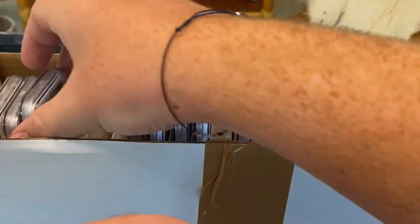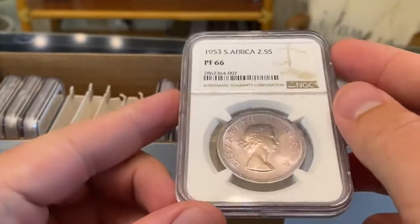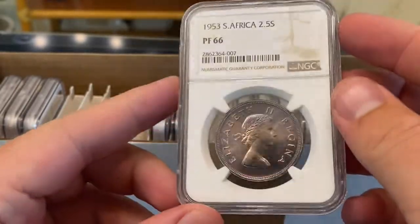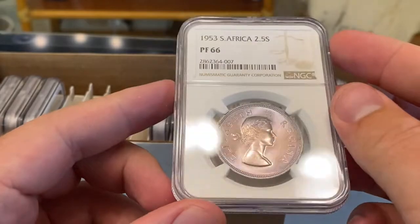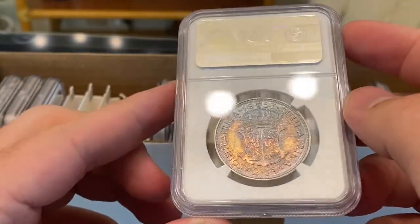This next coin here, next several actually, came from Blank Planchet. Check him out on Instagram. And I subbed some coins for him on the submission, and this is a really nice 1953 2.5 shilling proof from South Africa with some just fantastic toning.